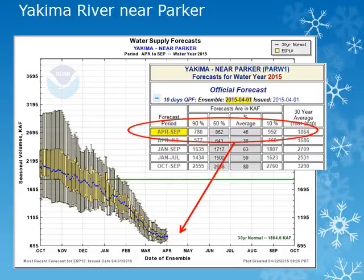For the Yakima River system, we'll look at the Yakima River near Parker. Looking at the plot, the solid green line is the 30-year normal. These plots show the entire range of forecast values, with the blue dot the 50th percentile or most likely value. We'll be looking at that 50th percentile and comparing it to normal.